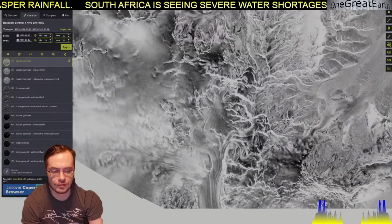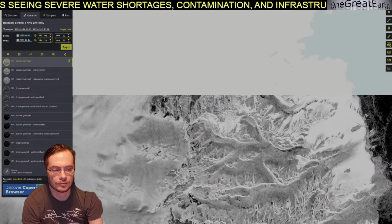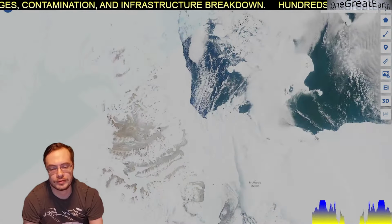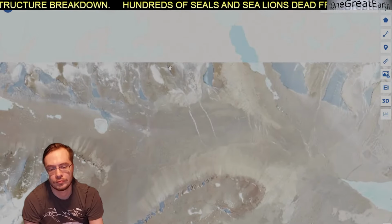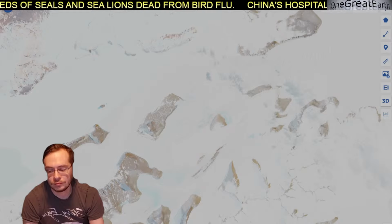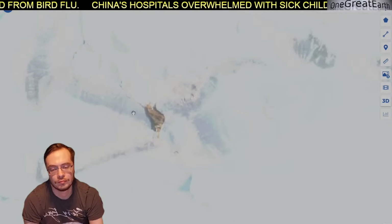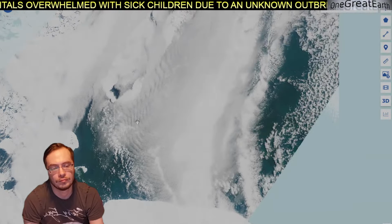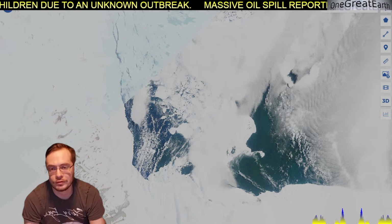Go back over here. See, this is all that stone that we're seeing. All these flows that are happening. Lakes. A lot of bare rock that's being heated up by the sun. Okay, that's all I have for Mount Erebus.